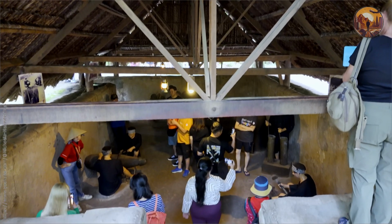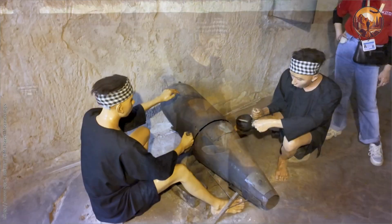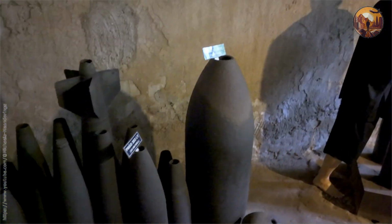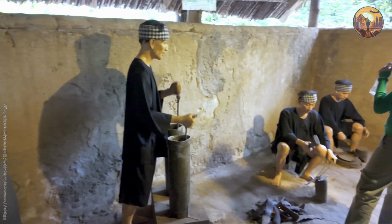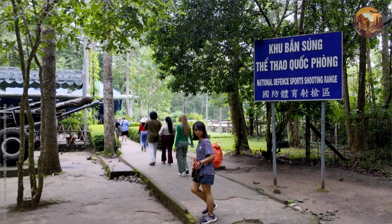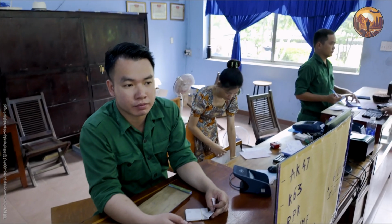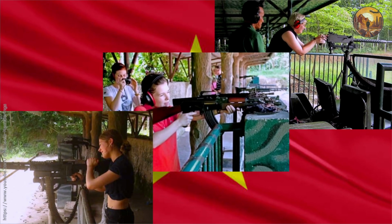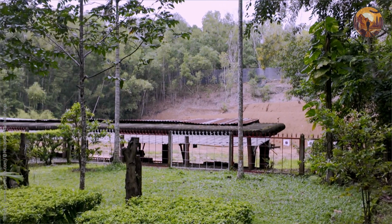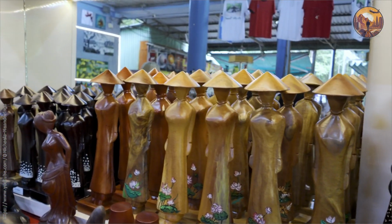We were shown a military workshop with animated mannequins that demonstrated how the inventive Vietnamese defused unexploded US bombs and repurposed the parts and explosives for the resistance. The group walked past the display of guns and onward to the National Defense Shooting Range, where one could buy ammunition and have supervised use of various guns, including AK-47s, for live fire on the shooting range. The shooting range area also had a souvenir and refreshment shop.